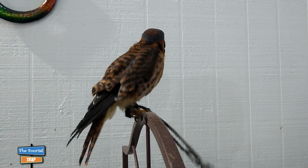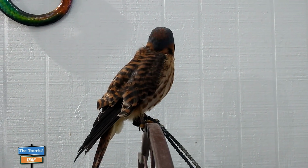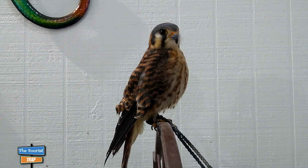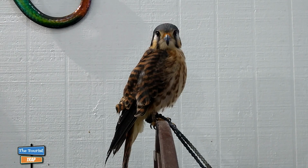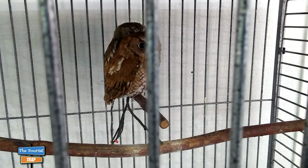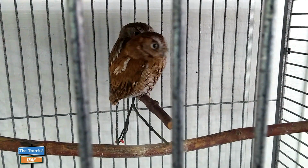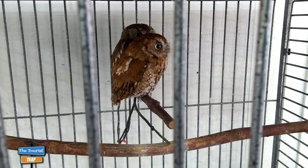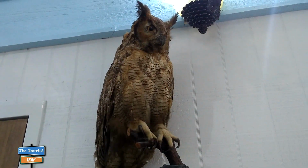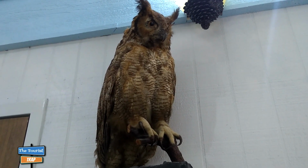Here we have some live birds. They're called kestrels. There's two of them out here. Don't want to get too close, but they are not a taxidermy animal. They are real. Inside of this cage is two owls. Little mini baby owls, looks like. But they're just sitting there. Two hoot owls, and right above the owl cage is a taxidermied owl, a very large one at that.